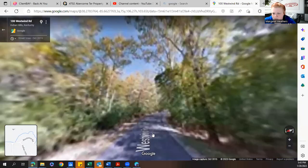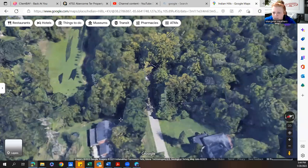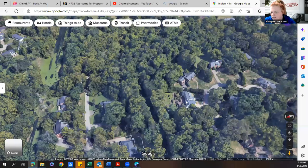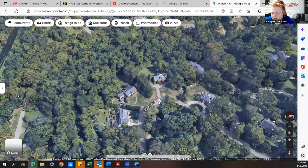So I wonder if I should zoom back out. That's crazy how that's doing that. All right, let me see if I can find a different street in Indian Hills for us. Warrior Road, let's do that.